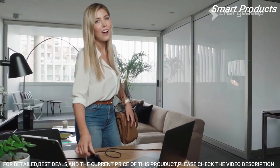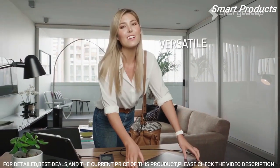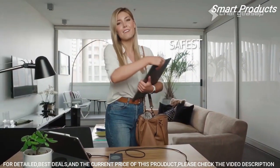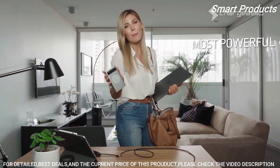So if you're traveling, on the go, or just need some power, charge in a Flash with the world's most versatile, fastest, safest, longest lasting, and most powerful power bank. Flash by Chargeasap.